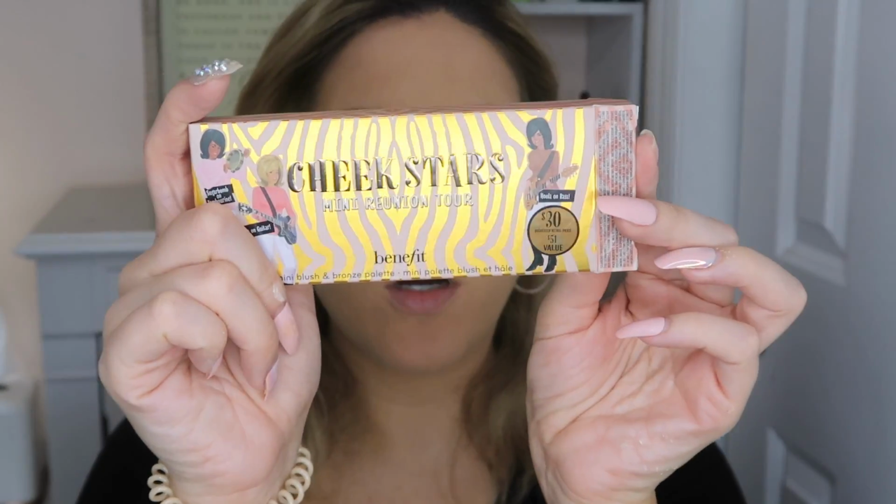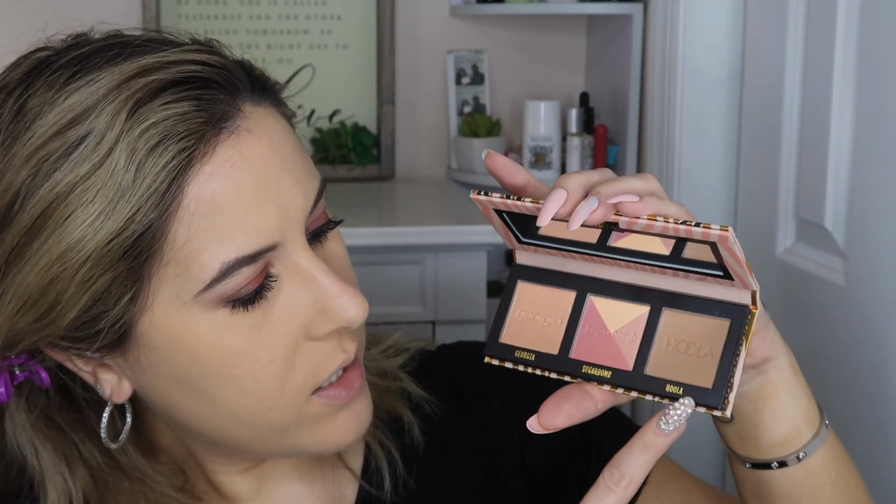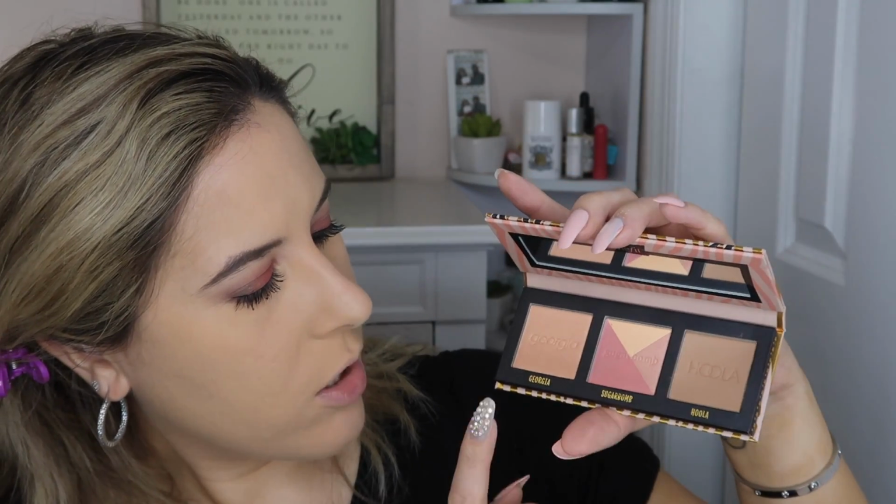All right, we are doing this, y'all. So next thing that I have is the Benefit Cheek Stars Mini Reunion Tour. This is just bronzers and then 2 blushes. This is the bronzer in the shade Hula. Then we have Sugar Bomb and Georgia. These 2 are newer shades. So yes, let's go ahead and bronze up with the Hula.